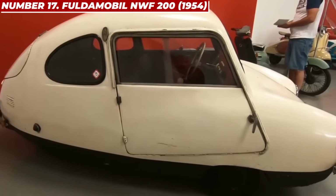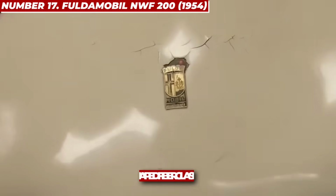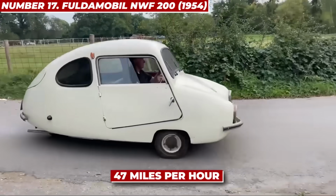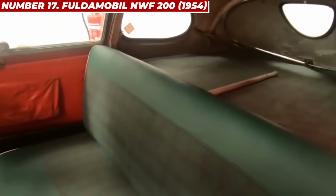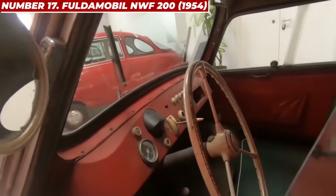At number 17, we find one of the strangest bubble cars ever produced. The Fulmobile NWF200 was a German microcar with an egg-shaped fiberglass body and dimensions so tiny it barely qualified as an automobile. Powered by a microscopic 9-horsepower engine, the Fulmobile struggled to reach its top speed of 47 miles per hour. Its three-wheel configuration made it notoriously unstable, and its interior was so cramped that average-sized adults could barely fit inside. Only 673 of these curious vehicles were ever produced, and finding one today is nearly impossible.